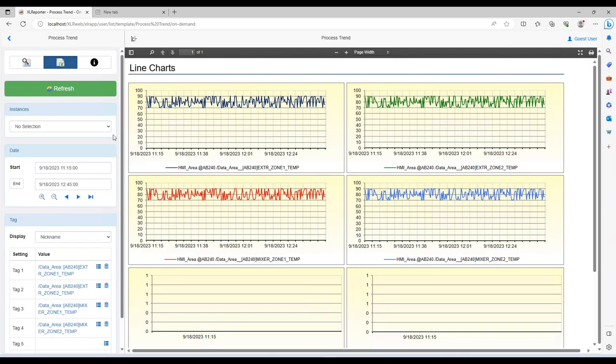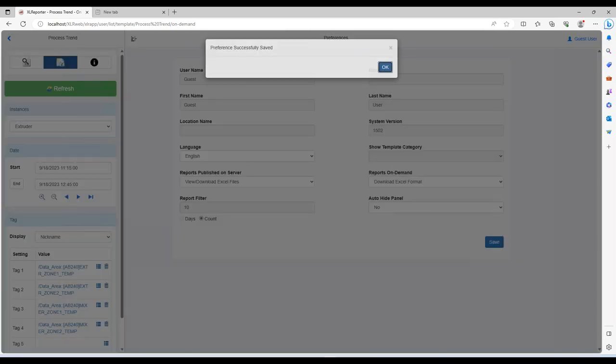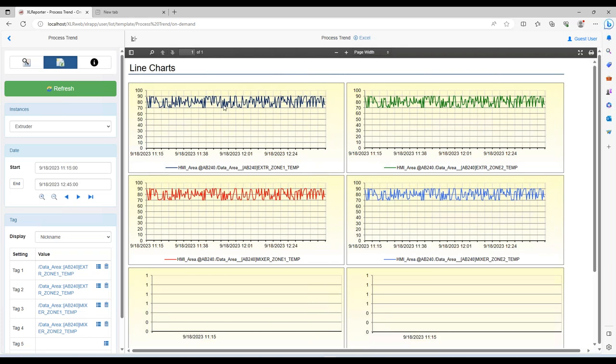The first time we run this, it's going to take a second. But now after this, if I go to a particular instance, it'll be pretty lightning quick. I can download reports out of this, right, as Excel, if I turn that function on for my user. Right now, I can pull this out as Excel.